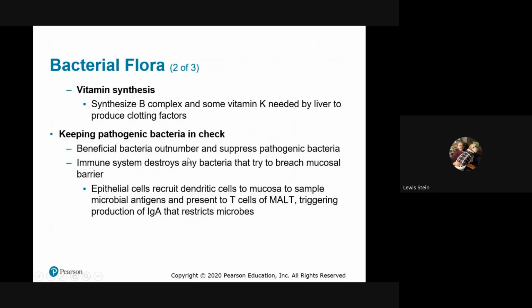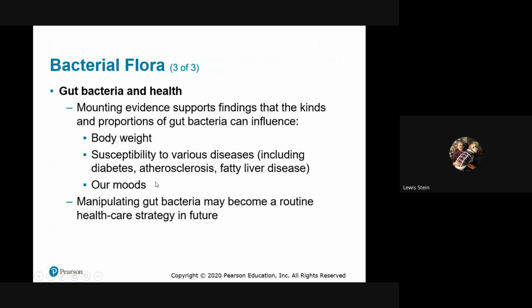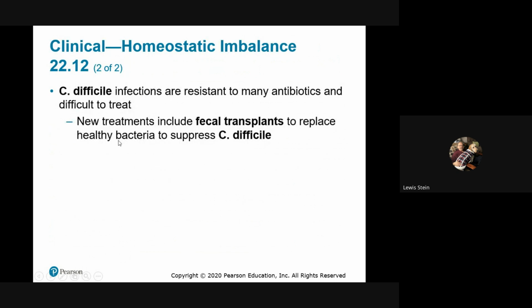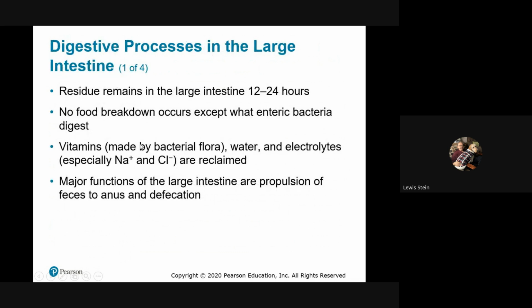But again, vitamin B complex and some vitamin K plays a role. Again, not essential. You can get those easily enough. Keeps the bad guys in check. C. diff would be an example of one of those. And we take broad spectrum antibiotics, etc. A lot of sampling goes on. This mucosa associated IgA, etc. There's all of that. A lot of implications of gut bacteria. All that you can read through, etc.